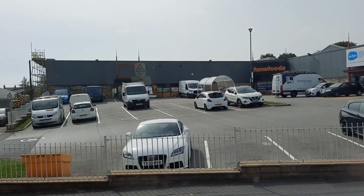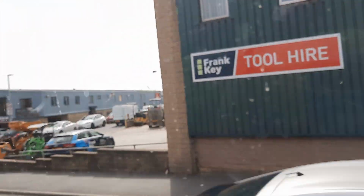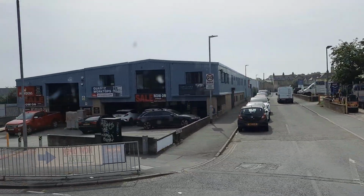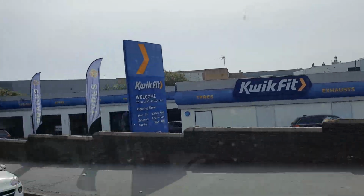The retail park opposite Crossley's. This Horn Street, which has a Quick Fit on it, also has a plaque for a famous person.